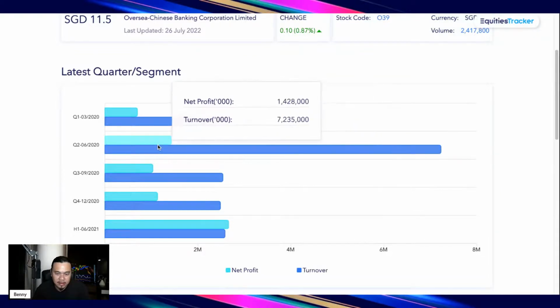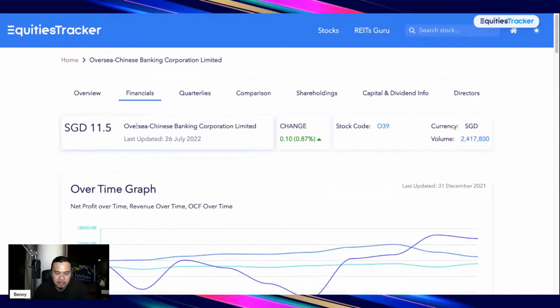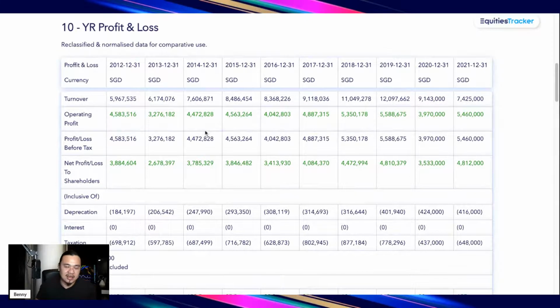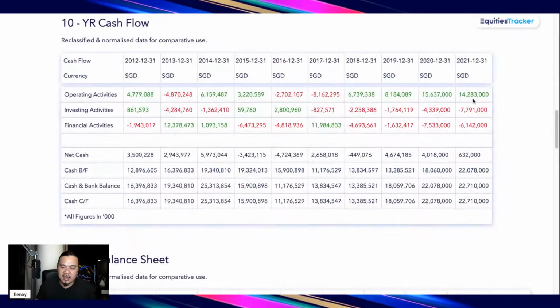I mean, you look at the margin, it's quite low, but consistently they're quite okay, right? You look at the financials over the long term on a yearly basis, you can see that this company fundamentally is also quite strong, right? Again, this is up to your interpretation as well, okay? Because the company has been profitable for the past 10 years. The cash flows are not that consistent, but then again, being a bank, sometimes they use it for financing or investing activities more than having cash, right?